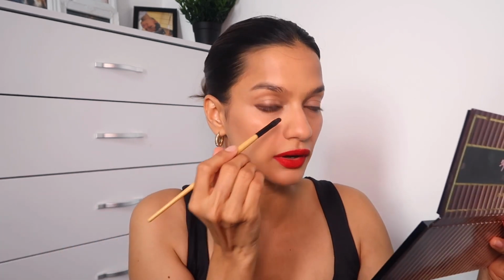You can also take that same brown under your lower lash line. Again, you want your focus to be on the outer corner right here. And then once you're happy with the pigment here, you can push the color into the inner corner. Make sure you're going in with a soft hand. You want it to look very soft and almost barely there. You can even use your fingers to soften that out because I don't want it to look so intense.